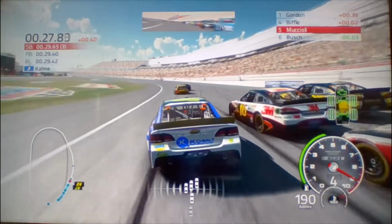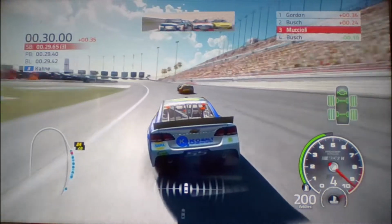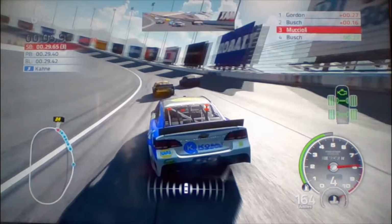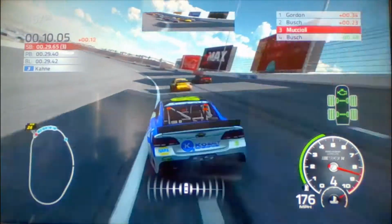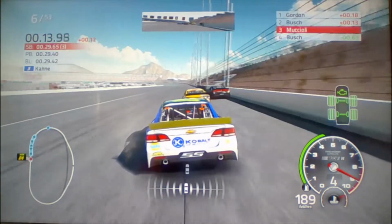My god, Jeff Gordon just keeps leading. He's led all five of the opening laps so far. Three car breakaway at the front of the field. It's me, Kyle Busch, and Jeff Gordon, with Kurt Busch sitting fourth, and they're not for long.